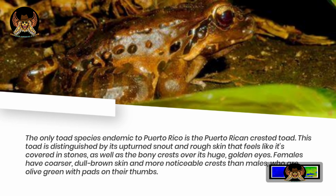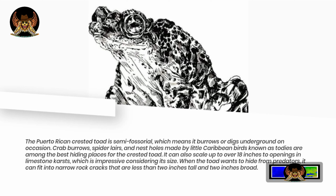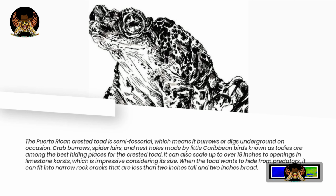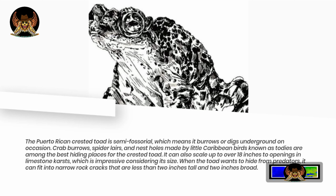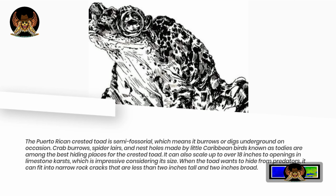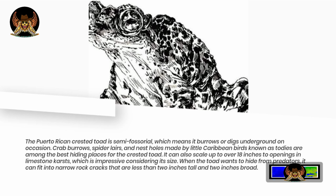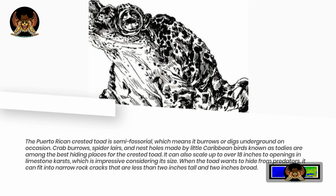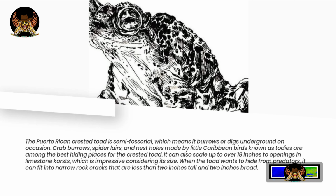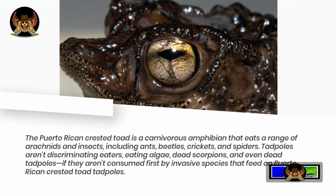The Puerto Rican crested toad is semi-fossorial, which means it burrows or digs underground on occasion. Crab burrows, spider lairs, and nest holes made by little Caribbean birds known as toadies are among the best hiding places for the crested toad. It can also scale up to over 18 inches to openings in limestone casts, which is impressive considering its size. When the toad wants to hide from predators, it can fit into narrow rock cracks that are less than 2 inches tall and 2 inches broad.